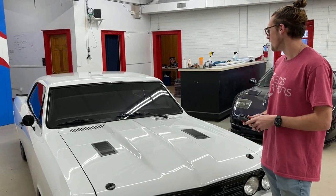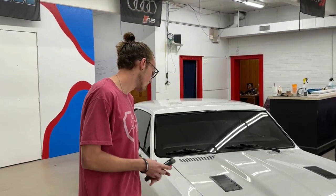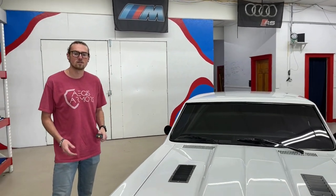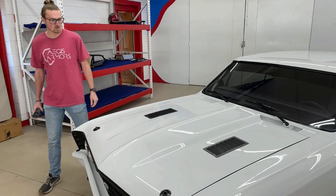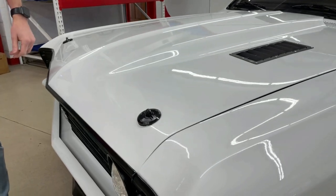We started out with this car doing a cut correction with a microfiber pad. That took out the majority of the big scratches, and then afterwards we finished it out with a polish, and that took out all the micro and got it to this gloss level it's at now.